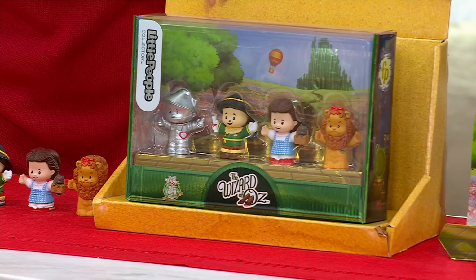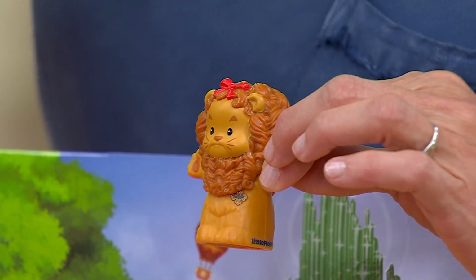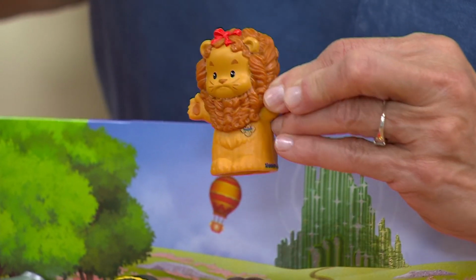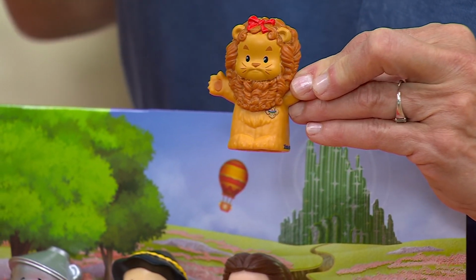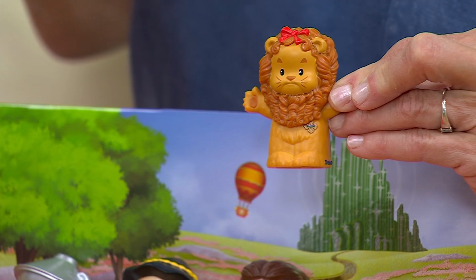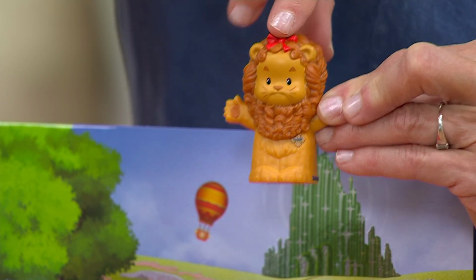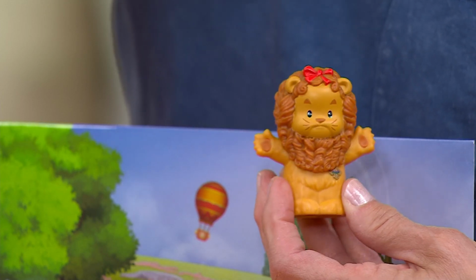But this was created for adults. This is created for the collectors. It's called the Collector Edition. They do pop culture, they'll do television shows. They chose this because of the 85th anniversary and because it's so iconic. You get all 4 characters measuring about 2.5 inches each. They're chunky, they'll fit in the size of your hand, they're adorable.